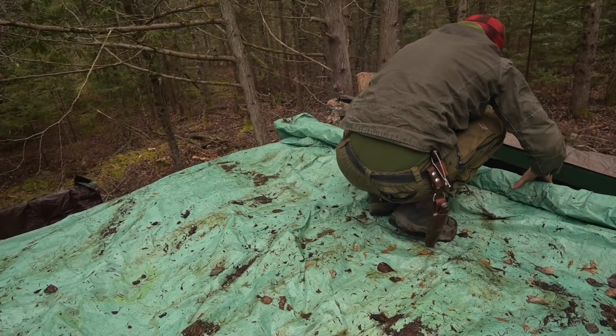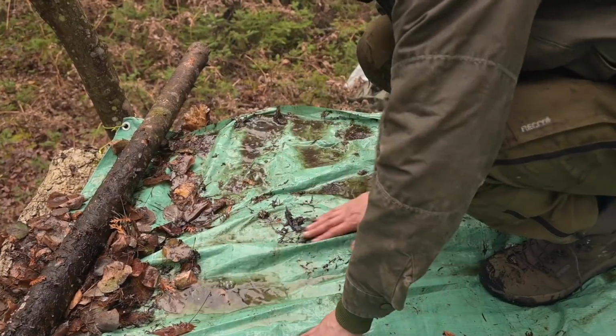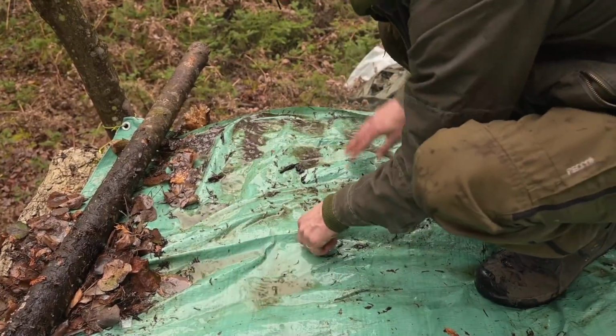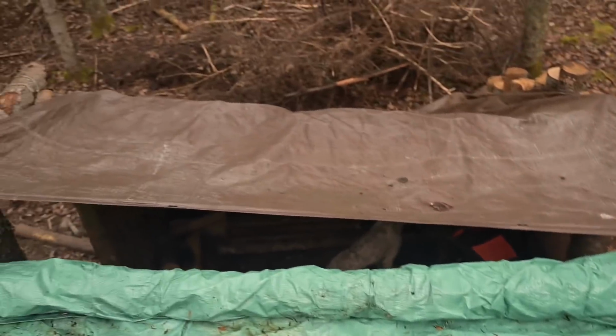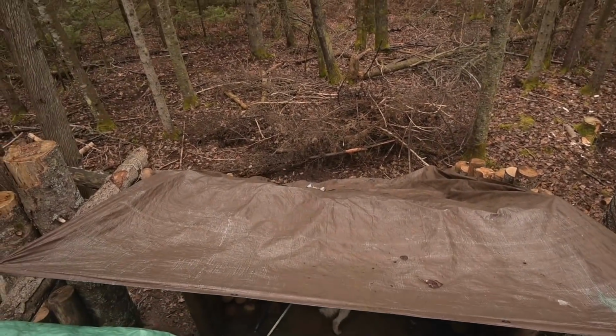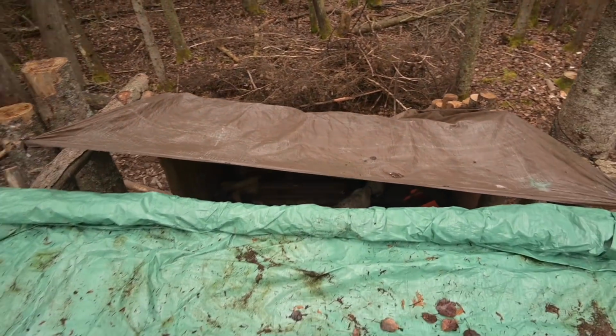Okay, right there. We're pretty covered. The only thing is that tarp is kind of loose, but it's not a big deal. There's just going to be snow falling on it. I kind of want it to be loose. Looks fine from the inside.